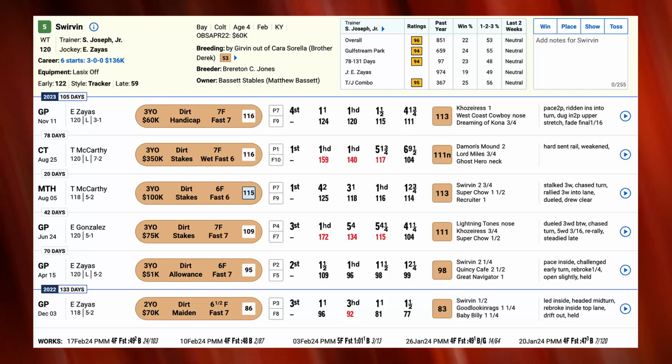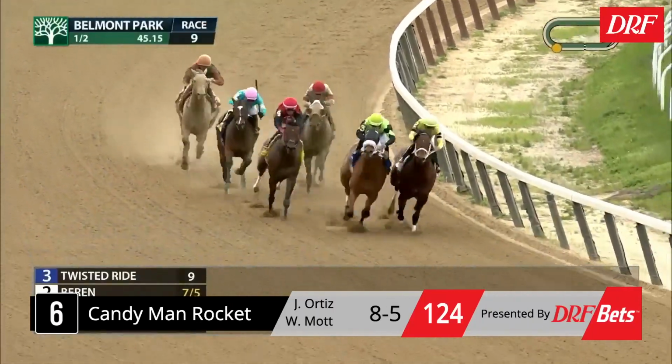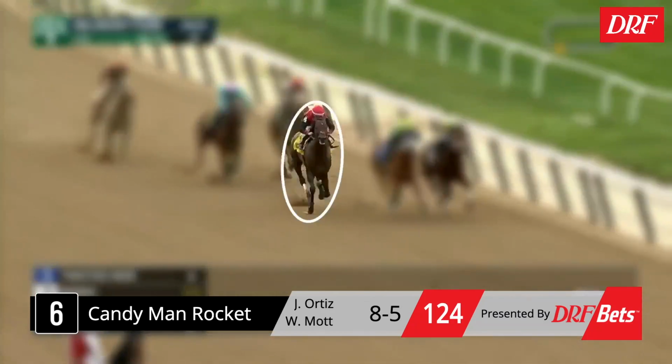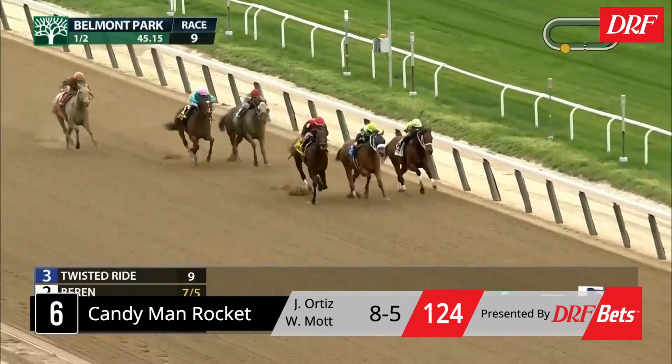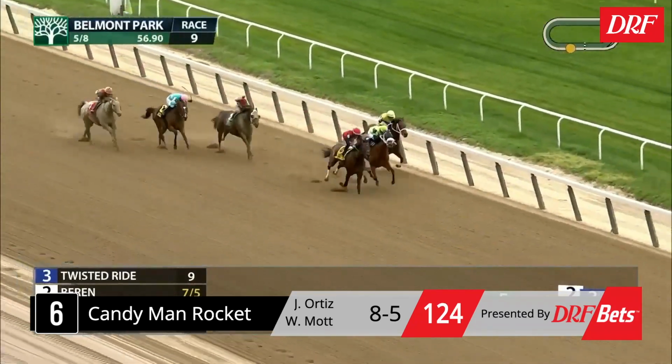The number 6 is that morning line favorite, Candyman Rocket, and we'll take a look at the last time that he was victorious back in the middle of May 2023 when he won the Grade 3 Run Happy at Belmont Park, and got a good trip this day, sitting in that stalking position behind a couple of leaders, took over in mid-stretch and goes on to win this race, going the same distance, 6 furlongs that he'll encounter today.